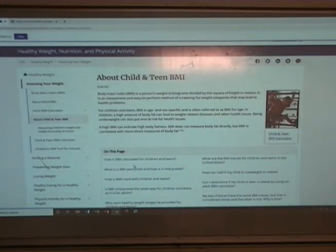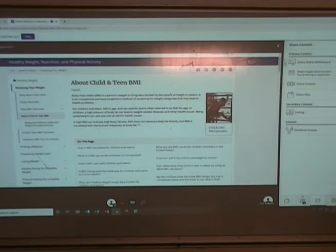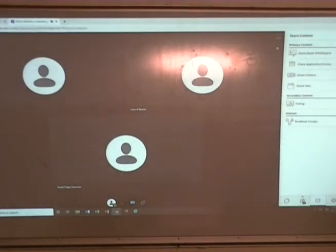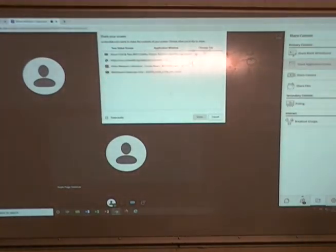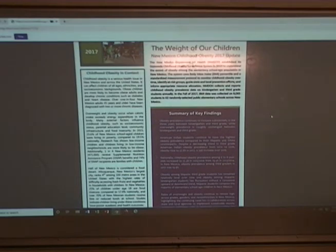So the other data that I wanted to show you, I'm not sure. Can you see the New Mexico childhood obesity update? Yes. Good, okay. I don't know if you're all in New Mexico.